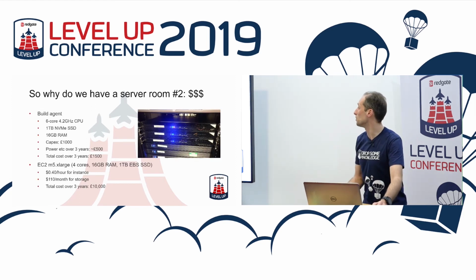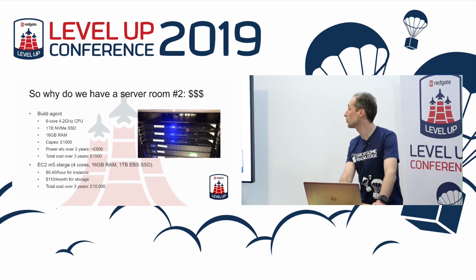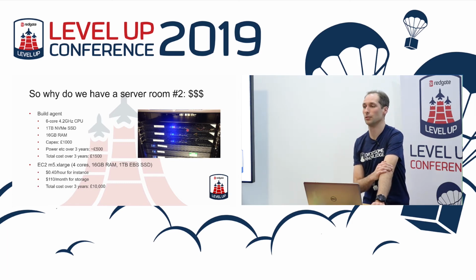There's also the other bit, which is money. One of our build agents, of which those are a few examples: one of those to buy costs about £1,000. Of course, it uses some electricity, so if you do it over 3 years, it's about £1,500. That gets you a 6-core, 4.2 gig CPU, a bunch of really quick storage, a bunch of RAM. So TCO over 3 years is about 1,500 quid. Why don't we just run it in the cloud? To get the same thing in Amazon EC2 is about 7 times as expensive. Now multiply that by 30.